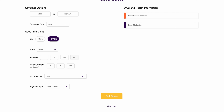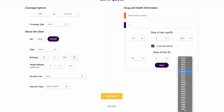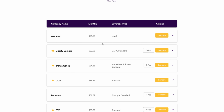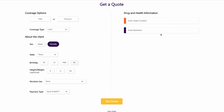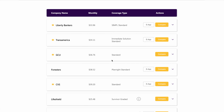Let's say the client still takes the Spiriva, but the first fill was all the way back, let's say in 2012, 8 years ago. Let's get quote. You can see Assurant will come up as level. So Assurant's an interesting one, because if we go back here, I'll show you their actual tab. So let's go back to the case before. Let's say they were diagnosed last week.